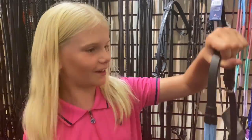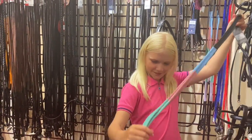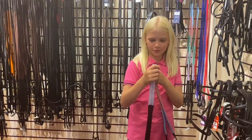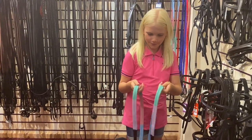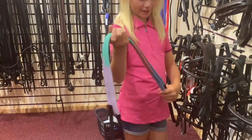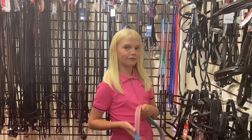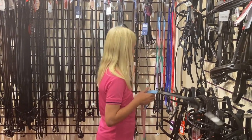These are the reins that I love, and I think they'd be really good for me. And I love them. And they have a really good grip. And they're really, really pretty. I guess I'll have to put them on my birthday list.